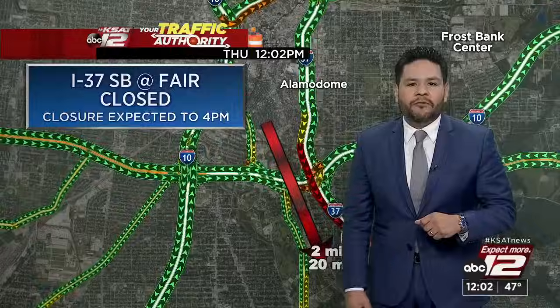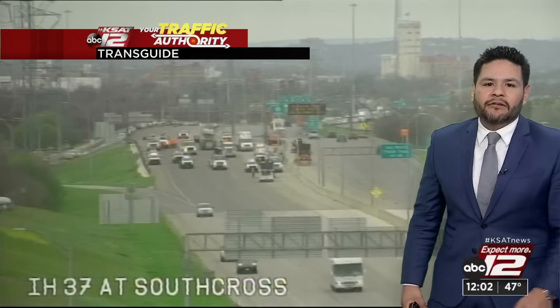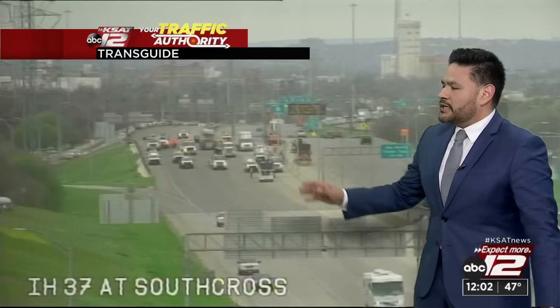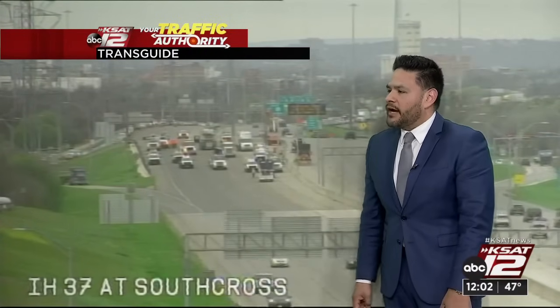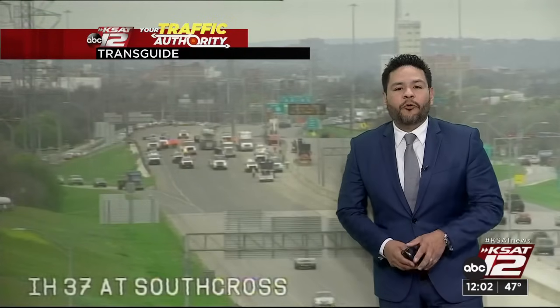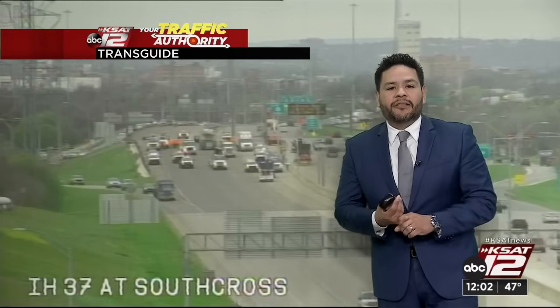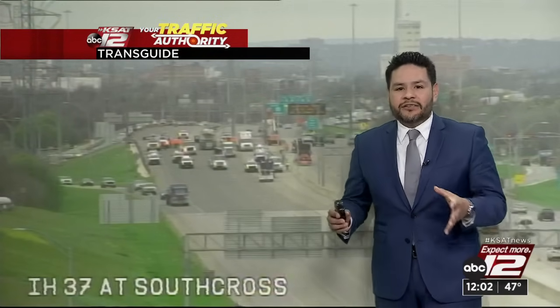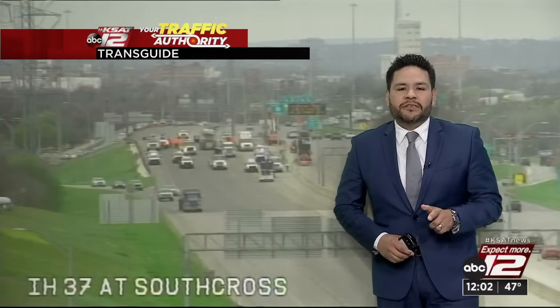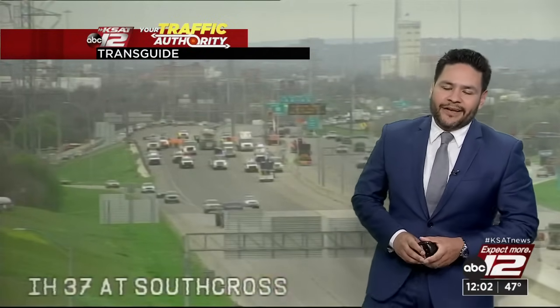We come back out here real quick, and we'll go back out to TransGuide and give you one more quick shot here. 37 South Cross has been shut down here because of a major crash from around 6 o'clock this morning. These lanes are expected to stay closed till 4 p.m. today. And keep in mind, the Alamo Dome is going to be having the UIL, the girls tournament. So there's just going to be a lot of traffic in this area. Just make sure to plan ahead of time if you're headed out in this direction. David and Ursula, back to you guys. Thank you for the update, RJ.